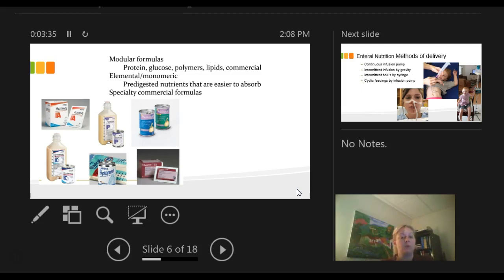So as far as what kind of formulas, there's three different types. So modular formulas, it's your mixture of protein, glucose, polymers, lipids, which is like fats, and it's usually commercial based, so made commercially. The elemental one, monomeric, I think mono is being like simple. Think of that as it's already pre-digested nutrients, so they're much easier to absorb. So people that have a lot of issues with stomach aches, nausea, vomiting, diarrhea, elderly people that maybe they have had a colectomy and don't have a lot of colon left, you can use those pre-digested nutrients. And then there's some other specialty which have a mixture of a whole bunch of things in it.